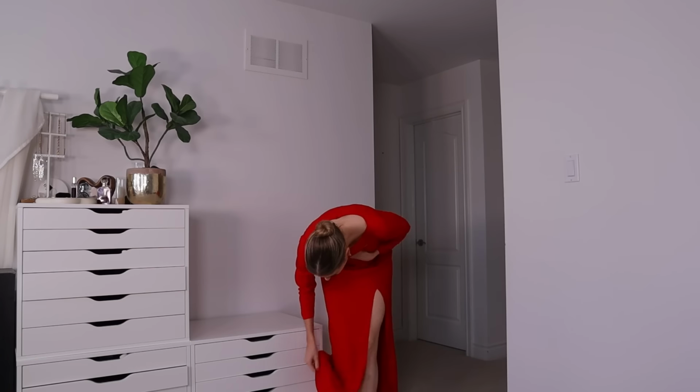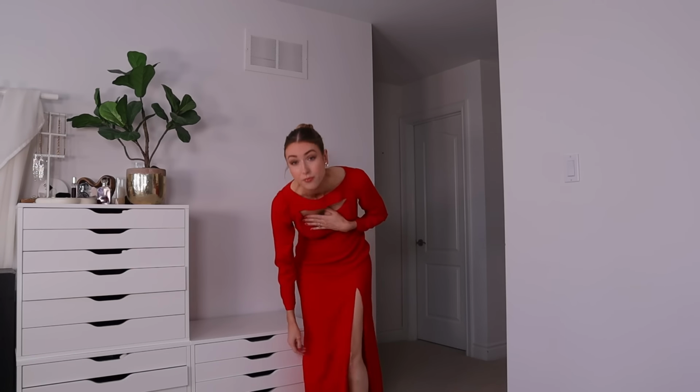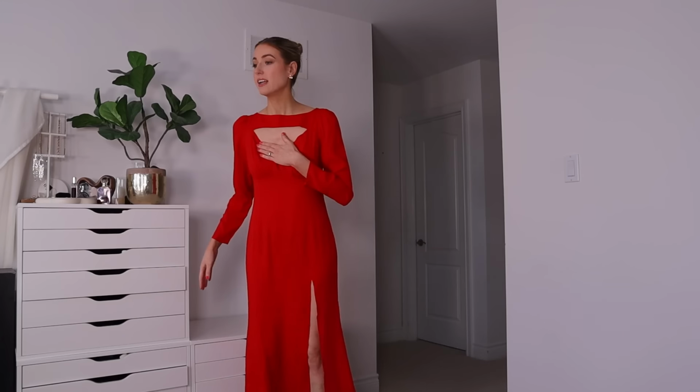Even the length, no. Can I let it out? No, it doesn't come with any extra fabric. You have to be a very specific height for these dresses. I didn't even look and see if it was see-through. Hope not. It does fit under the bust, which I appreciate. I don't like it. I'm not a fan.